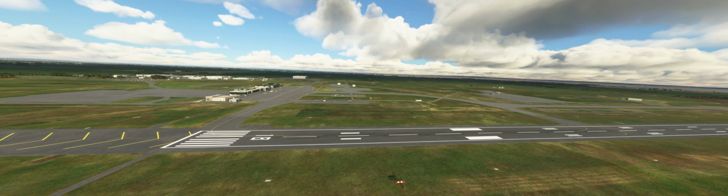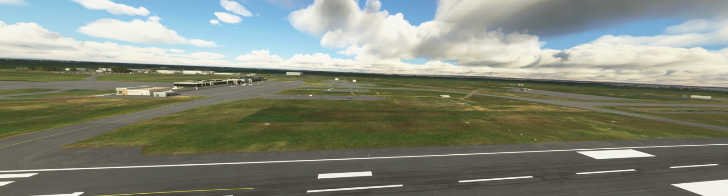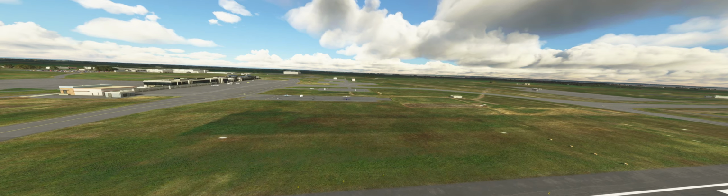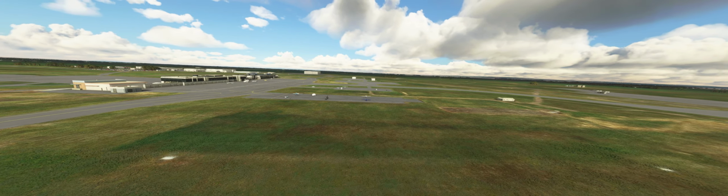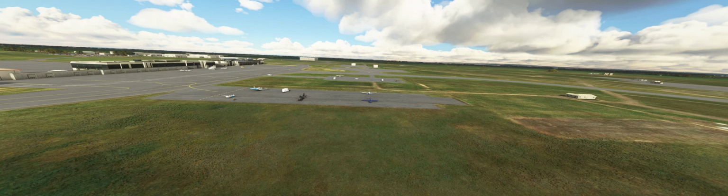of Point Cook. The DH-89 Dragon is a short-haul biplane airliner developed and produced by de Havilland in the 1930s. It can accommodate 6 to 8 passengers and proved to be an economical, durable aircraft.